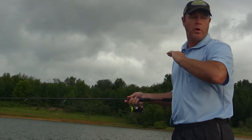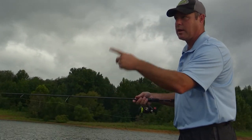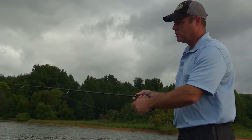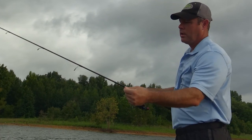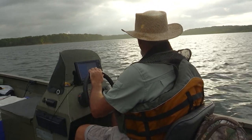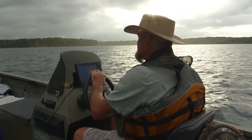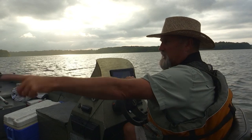We're going to use the trolling motor or the big engine and go as slow as we can, and it'll let that line unspool. After you pull it through the water for a while and get your line back in, you won't be getting so many twists. Once you get a little line off, you can just let it loose and it'll go out by itself.